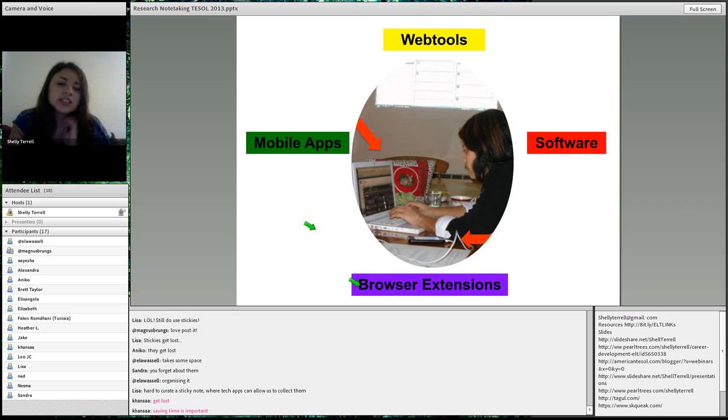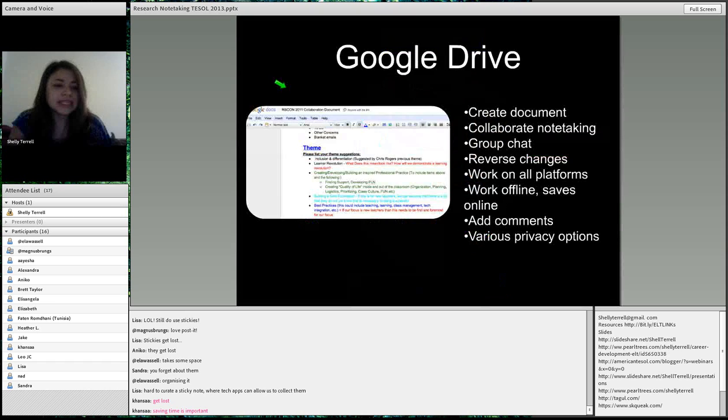The browser extension is like if you go to Chrome or Firefox, you'll see if you include an app or an extension, what it means is that you can click a bookmarklet and you can easily tag things and curate them while you navigate the web. So we're going to look at a few of these.